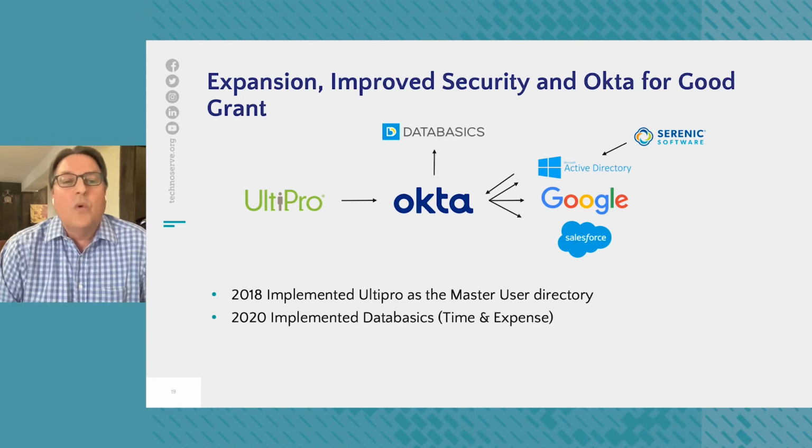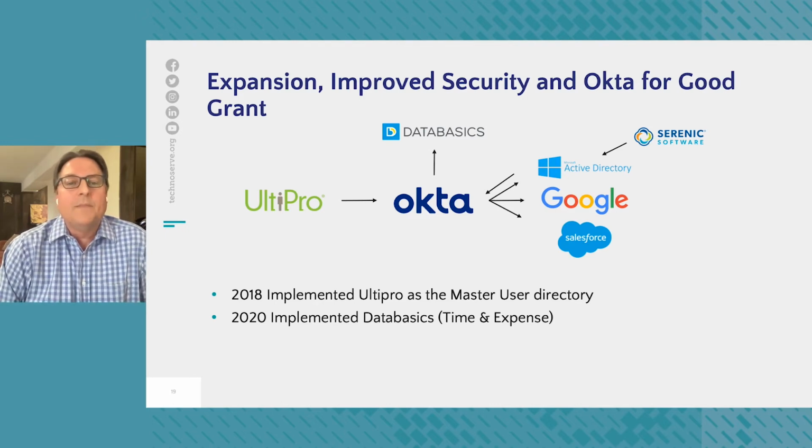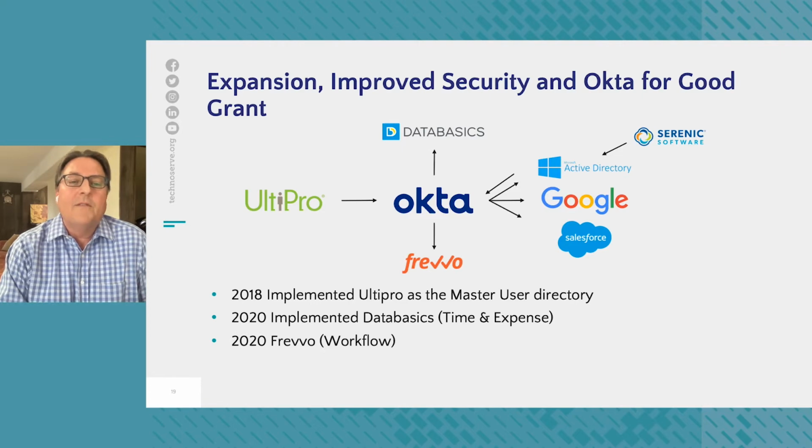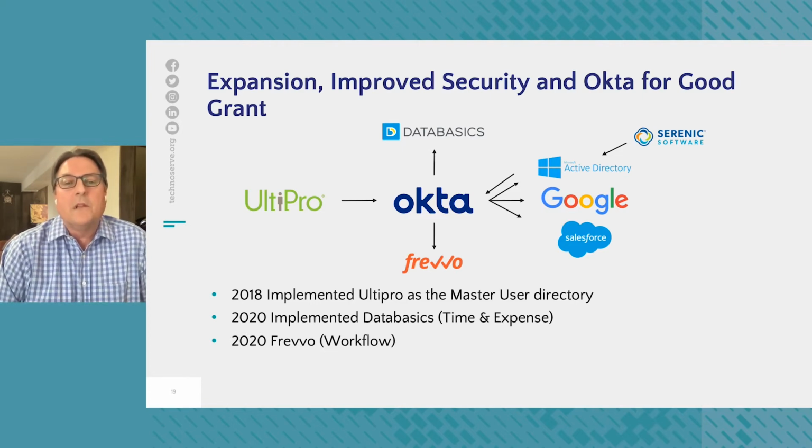In 2020, we rolled out Data Basics in the first quarter. Data Basics is a time and expense system, and it's integrated in Okta, and that's been a big help for us. And we also rolled out Frevo late last year, which is a workflow tool, which allows us to build forms and do approvals in their SaaS solution, and then integrate that data into Sarenic.